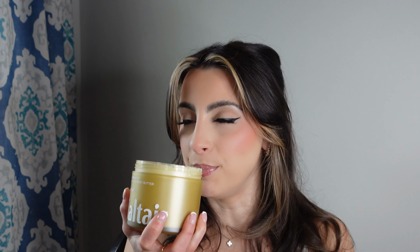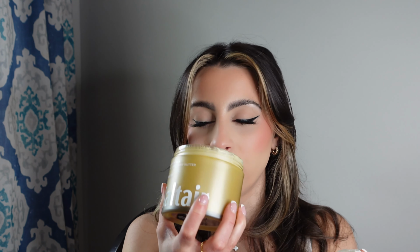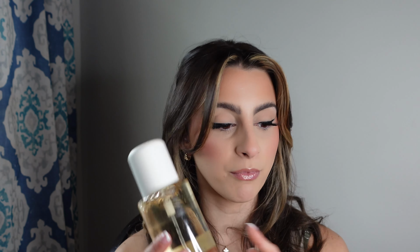Oh, this gives me coconut vibes, gives me like laying on the beach. This is everything that I want and more. Like, this is so summery. This Golden Hour is giving me Beach Skin vibes from Fleur. They both are very similar in the way that they smell. And you guys, let me just take this off again because I cannot stand how freaking good this is.